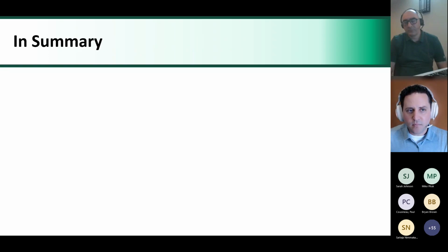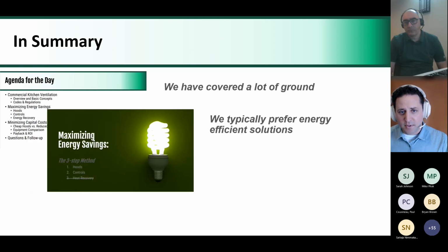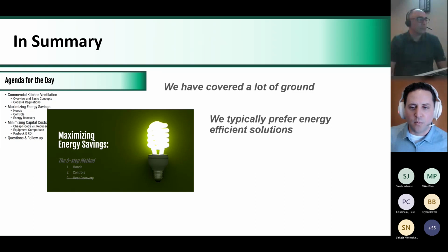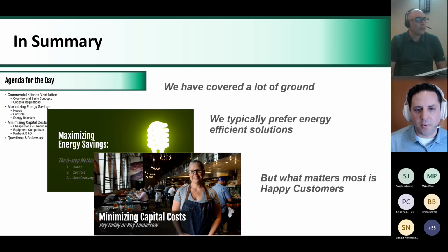So in summary, we have covered a lot of ground. We typically prefer energy efficient solutions. And that's where, for our first step forward, unless asked otherwise, we are always going to pitch a high efficiency system. In some cases, we're just going to do hoods. In some cases, we're going to do hoods plus demand controls. And then in other situations, we're going to add in that heat recovery. But what matters to us most is happy customers.